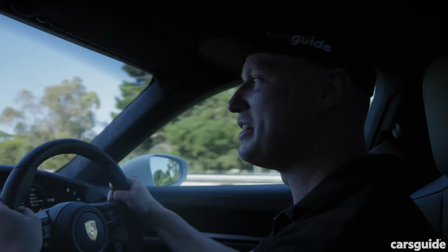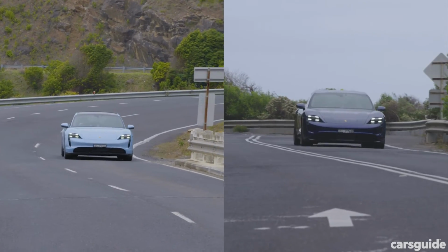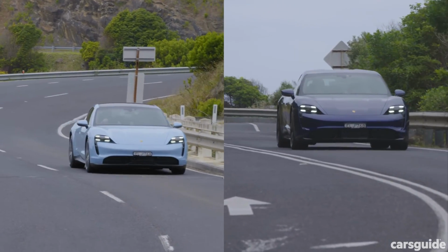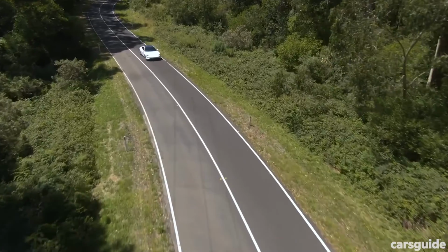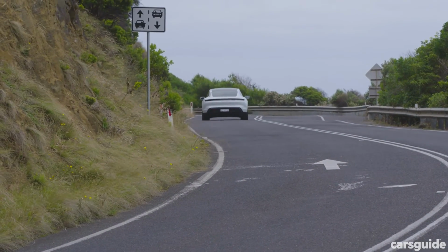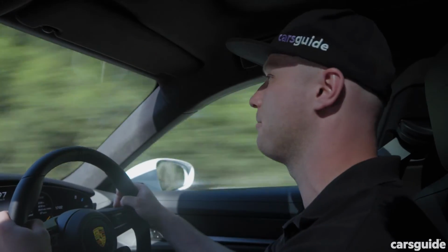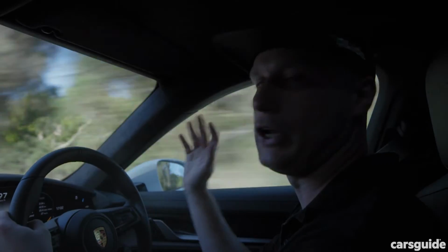Now we're currently here in the Turbo S. Earlier today we drove the 4S and Turbo as well, and while they are all very similar in many regards, the Turbo S is definitely the king of the hill when it comes to acceleration. It is simply explosive off the line, but also in gear, when you step on it, it absolutely goes.